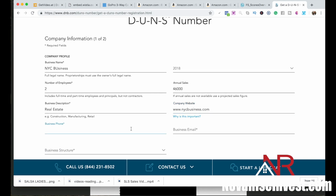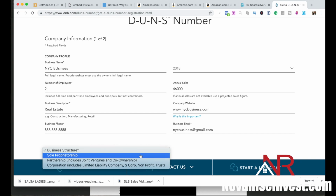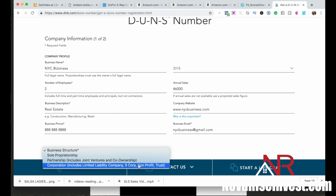Business telephone number, 888-888-8888, and then business email, nycbusiness@gmail.com. And then your structure. Here's where you select: are you a sole proprietorship, a partnership, or a corporation, which includes a limited liability company.